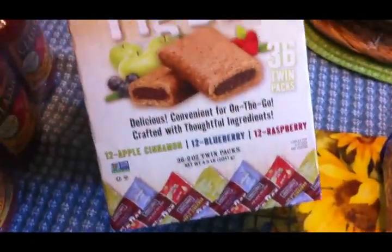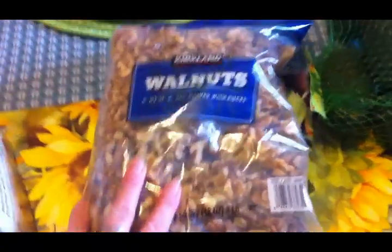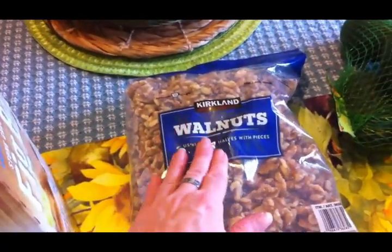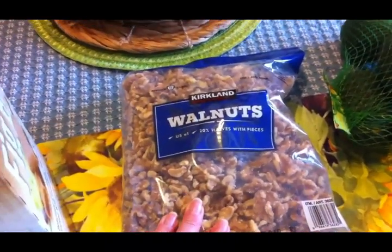Scott loves to take these in his lunch for a snack at work. I got a 3-pound bag of walnuts. These are for my son Conyer Terpsy. This bag will last us over a year. He gets a couple of walnuts every day, and he loves them.